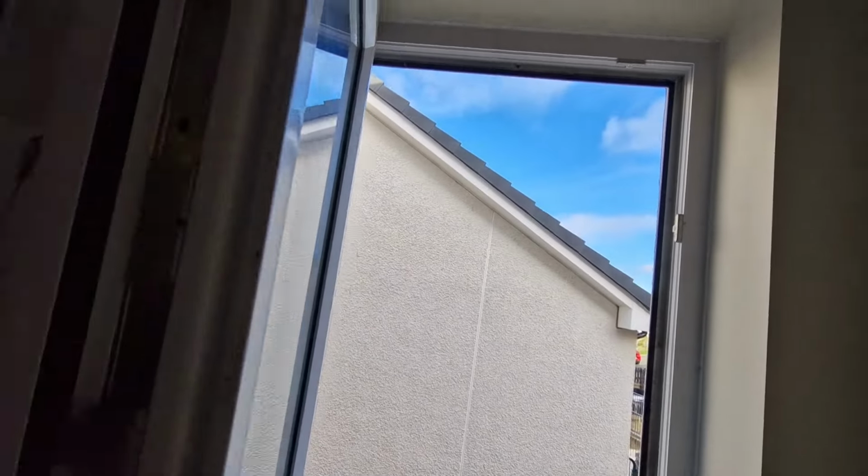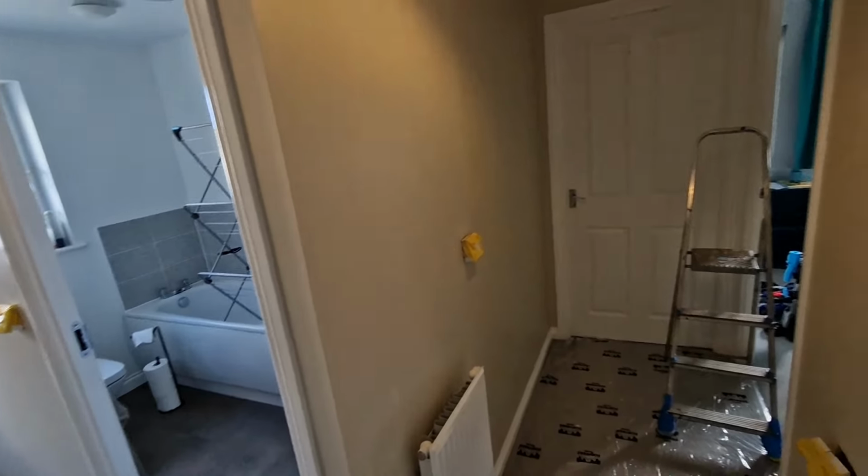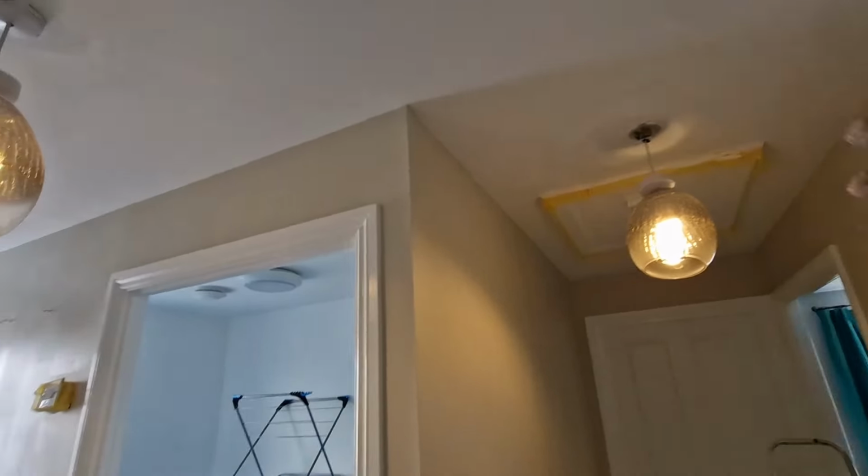Just let some air in with the front door open, it can be like a wee chimney. Can feel it already, bro. But yeah, there we are. It's all set and coated, looking amazing. I'll just let everything dry now. I'll get all the sockets and everything back into the wall. Got the tape off. And just go around and make sure everything's okay.